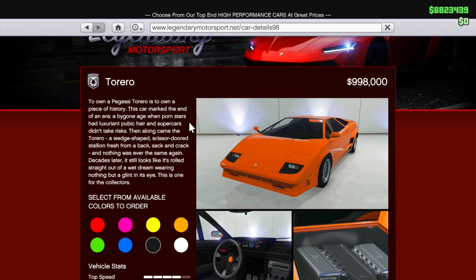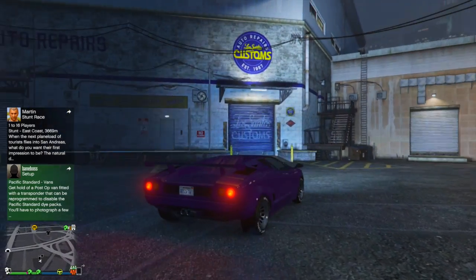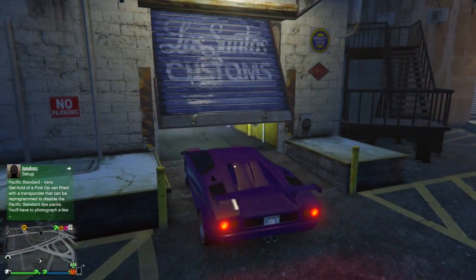Yeah, it is. This is an awesome car, and that's the price of it right there that you can find on the Legendary Motorsports site. So now that you've purchased your Pegassi Torero, it's time to take it to the Los Santos Customs shop and get it modified.